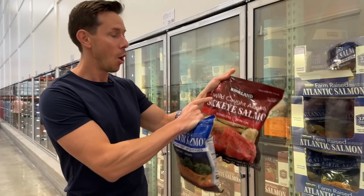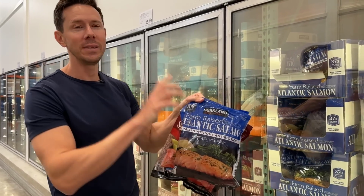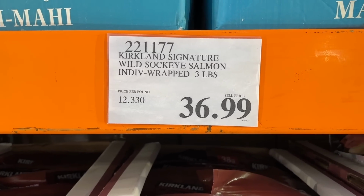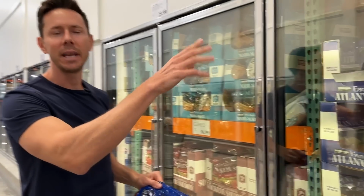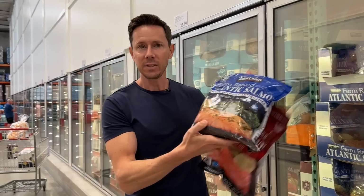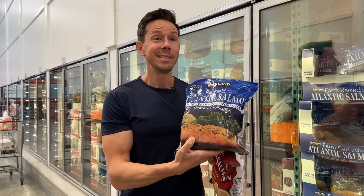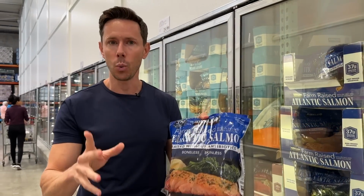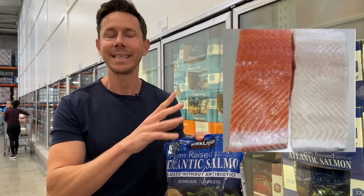It's like 110 degrees in Florida today, and that feels amazing. Wild caught between farm raised is night and day. So the obvious difference is the price, $12.33 a pound for the wild caught, and that was $9 and change a pound. But this color of the wild caught is not real. The real color of farm raised, this color is not real. The real color of farm raised fish, salmon, is gray. That's literally what it looks like.